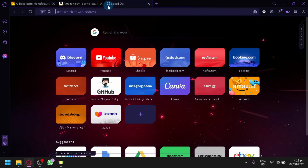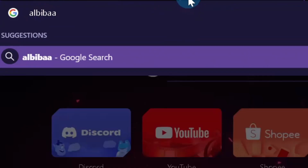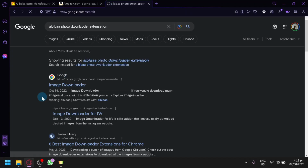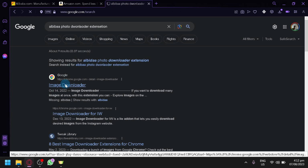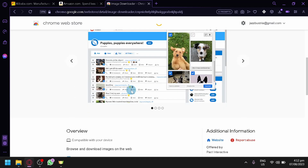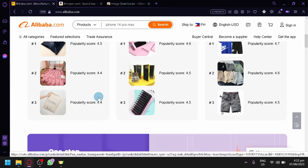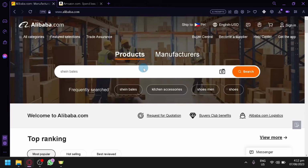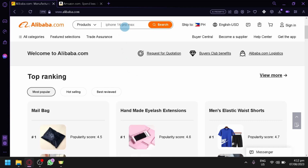You're going to download an extension called Alibaba Photo Downloader Extension. Research that, and then you have this image downloader over here. Then you could use this extension to download the different images available on Alibaba if you select a specific product. If you're searching for a specific product, searching products on Alibaba is very easy. You can simply search it over here on the top.